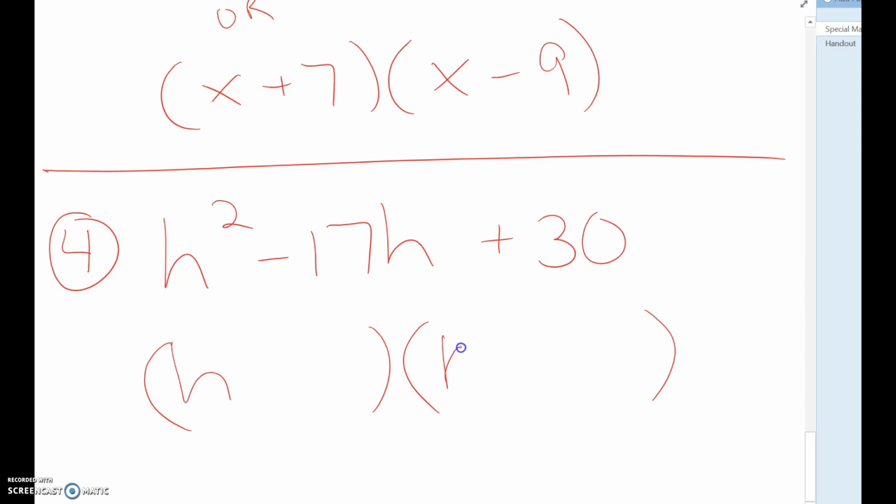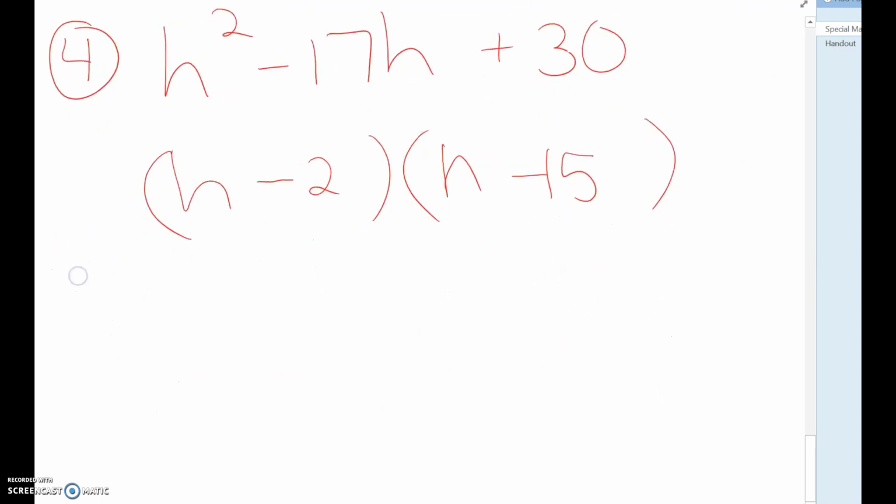Here's an h. Here's an h. Pause the video if you need to. Up, it's negative 2 and negative 15. Negative 2 times negative 15 is positive 30. And if we FOIL it out and check it, we're good.